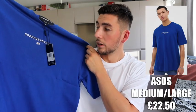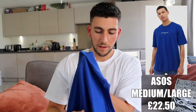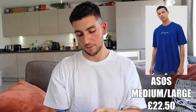Also from ASOS, I got this Good For Nothing t-shirt. I'm not sure whether I wear this to gym actually, because this is a lot nicer in real life than on the ASOS page. So this is a size ML, I'm guessing medium large. Really nice color, a nice color blue. I don't know if it comes up really nice on here, but yeah, I don't think I've ever bought from this brand before. Good For Nothing. But yeah, so I'm gonna try this on, see how this fits.